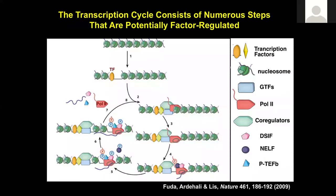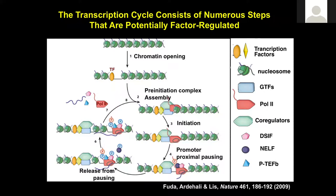So, to understand regulation and how it works mechanistically, we need to know all of these elements and factors and their interplay, but we also need to know what steps in the transcription cycle are rate-limiting. What are the slow steps that are accelerated by regulatory signals? And there are multiple points in the transcription cycle, from chromatin opening to the pre-initiation complex formation, initiation, promoter proximal pausing, release from pausing, productive elongation, termination, and finally the recycling of the polymerase to another round of transcription.